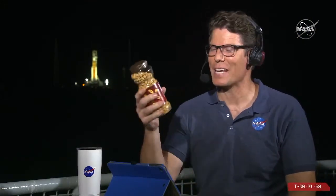And I was made aware of one more small launch preparation, and that is eating the good luck peanuts. Dr. Jeffrey Parker is here. He's had his, and it's a tradition of navigators to do so before a big mission.